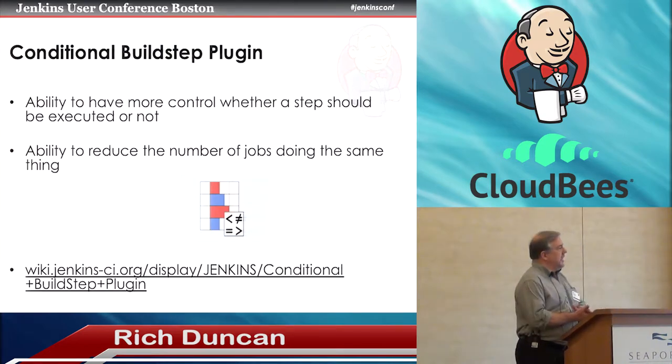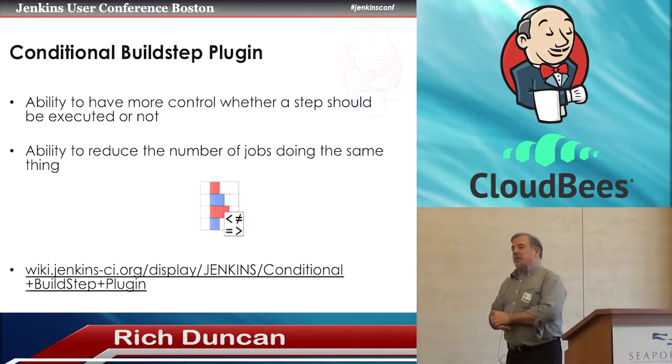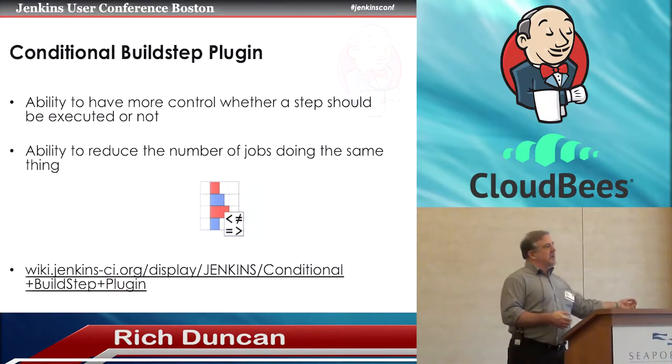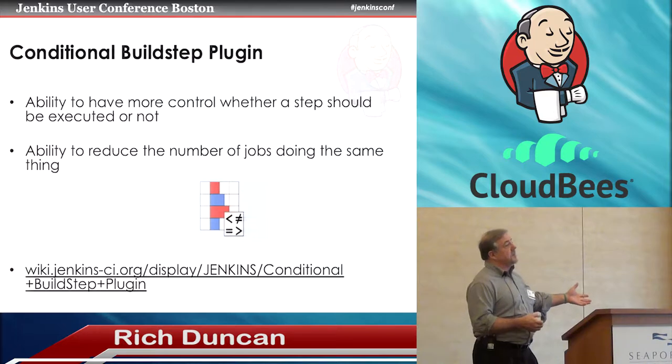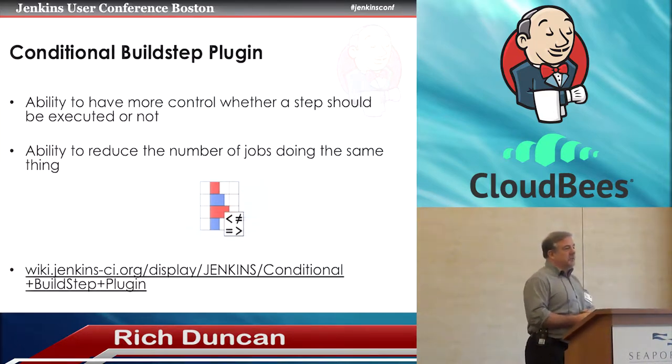Conditional build steps is another one. Especially having had a talk with a friend before, a lot of times people are saying, well, there's a file out there, if the file exists, then I want to take another step, I want to run some certain tests, or maybe I need to delete the file. Here you can avoid some ugly shell scripting by using conditional build steps. That's a pretty important one.